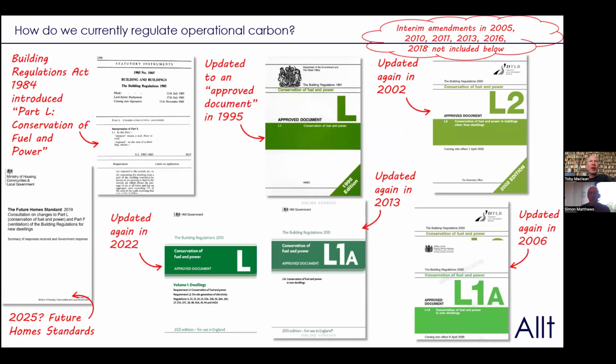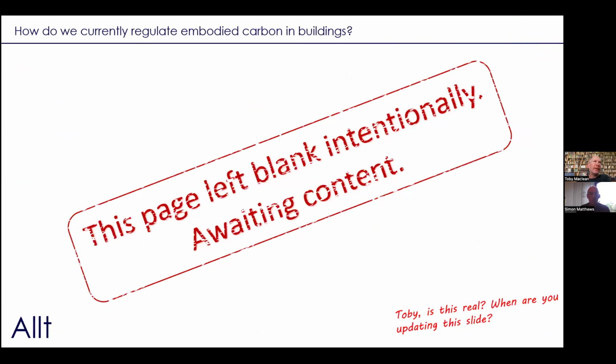So in terms of operational carbon, since the mid-1980s, successive editions of the building regulations have attempted to reduce the operational energy that buildings use, and hence their operational carbon emissions. And Part L of the English and Welsh building regs is the most frequently updated part of the building regulations. And it is and was a very sensible thing to do. As over time, operational emissions for a building can quickly outstrip the embodied emissions for a building. And it's a good case to say that we should have the tightest energy efficiency regulations still. But it is at odds with the regulation of embodied carbon in the UK.